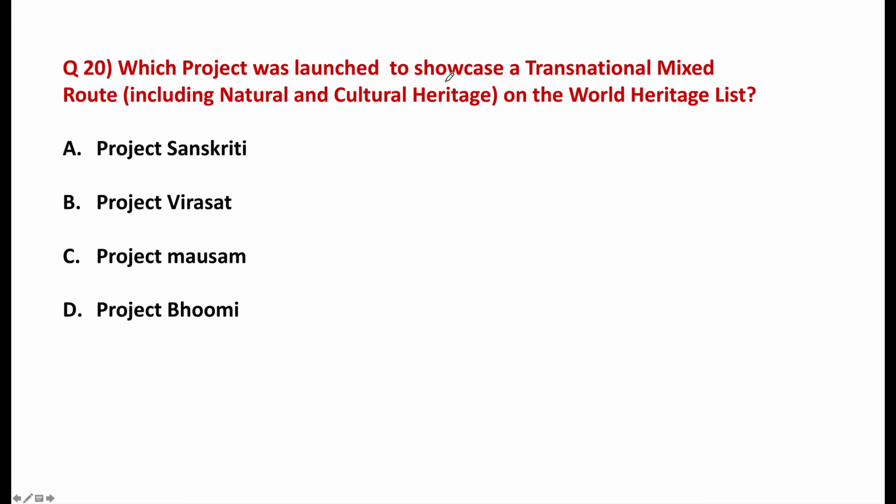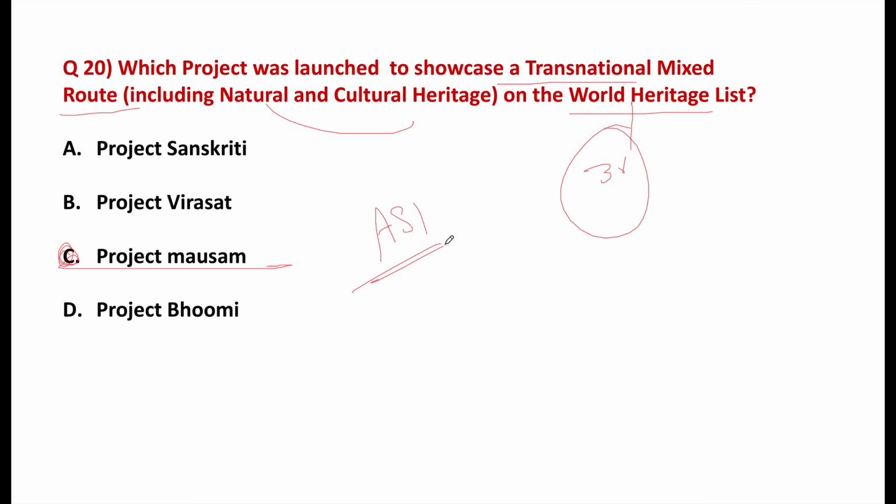Which project was launched to showcase a transnational mixed route, including natural and cultural heritage on the World Heritage List? So we have 36 World Heritage Sites in India, and this is called Project Mausam. Project Mausam is to showcase a transnational mixed route, including natural and cultural heritage. It aims to understand how the knowledge and manipulation of the monsoon winds has shaped interaction across the Indian Ocean and led to the spread of shared knowledge, culture, tradition, maritime routes, etc. So Archaeological Survey of India is the nodal agency for the same, and Indira Gandhi Centre for the Arts and its associated museum is the associate body.